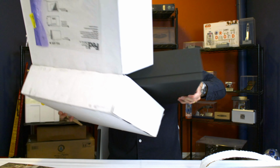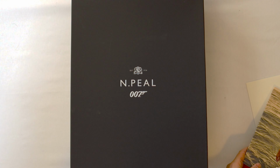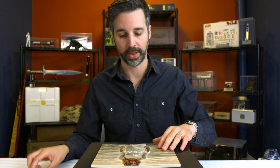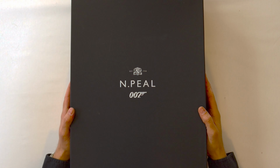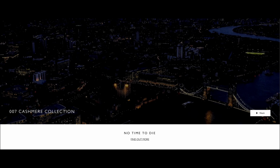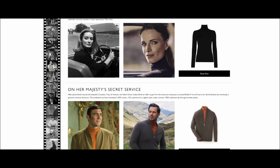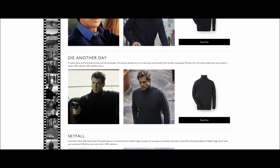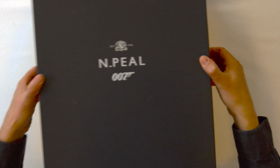Check this out. So yeah, with all things Peal, their products are immaculately packaged. Included in there is a Peal catalog, the Peal 007 signature gift box. This particular sweater is actually part of a broader Peal 007 cashmere collection, which I'll link to below. Peal's gone ahead and offered different replicas of signature clothing items from various Bond movies, including the items that Daniel Craig wore in his movies, but also going as far back as Mr. Connery's era.